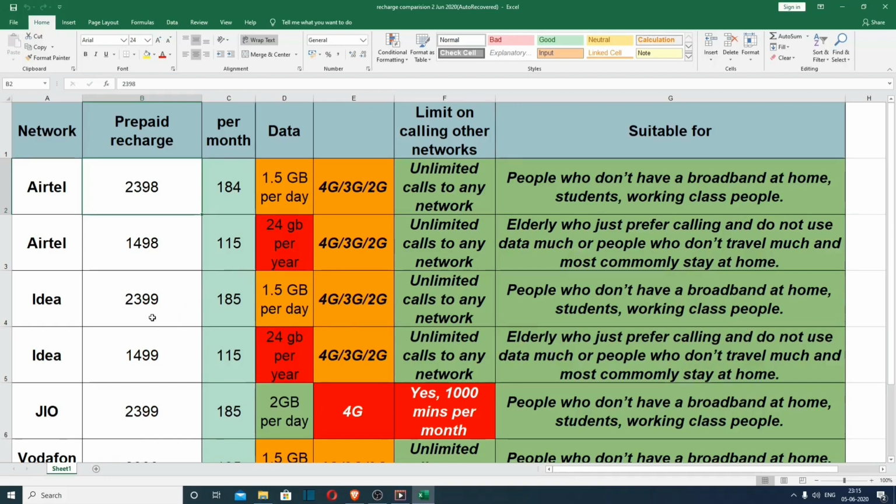Similarly, Idea Network also has the recharge. It's just a 1 rupee difference. Per month it is around 185, and you get 1.5 GB per day. The network is all three types, and similarly, people who don't have broadband at home, students, and working class people can use this recharge. In case you are not using more data, then you can go for the 1499 recharge. You spend an average of 115 rupees per month, and 24 GB per year is the limit here. And same, elderly people or people who have an active Wi-Fi connection at home and people who commonly stay at home.